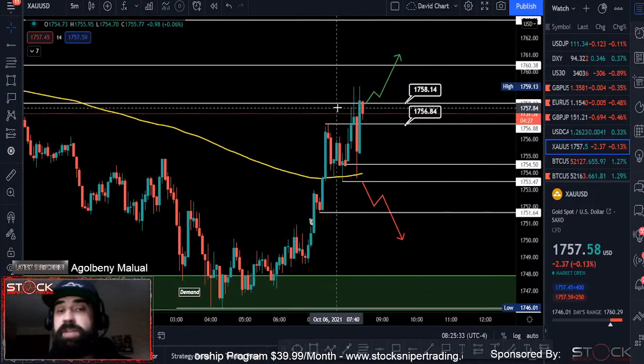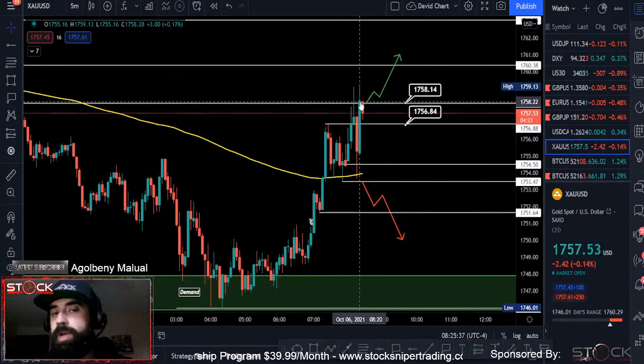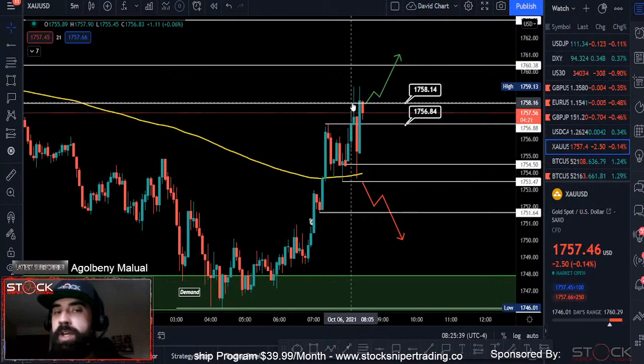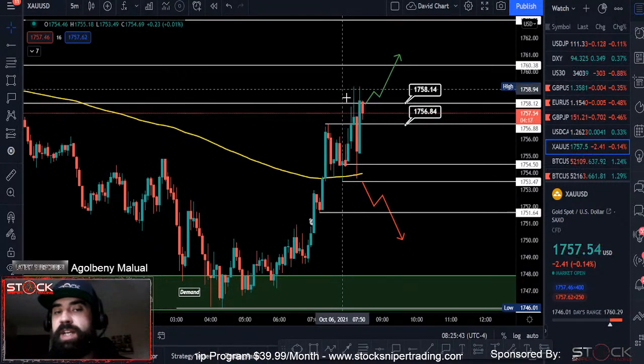Okay, so that obviously didn't save, guys. But usually what happens is as soon as these things start to push and it gets to the horizontal ray, or you, like I said, just have a horizontal line, you'll get an alert popped up. That's what I was kind of waiting for, but obviously it didn't happen.